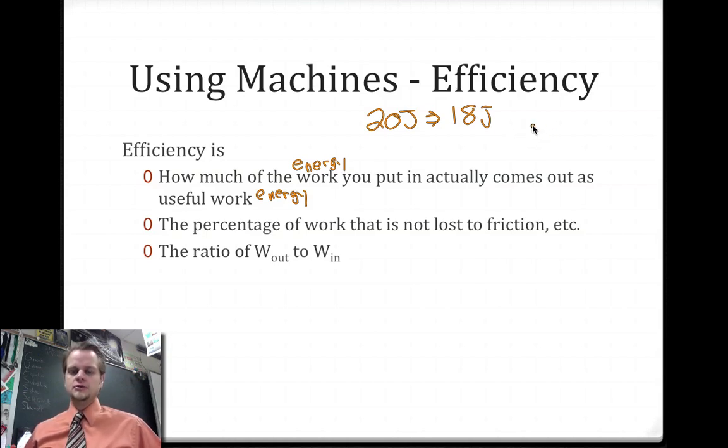Now remember, you can never get a bigger number than what you put out. Or sorry, than what you put in. You can't create energy. Work is a form of energy. So if I put in 20, the max I can get out is 20. But I usually get less in the real world. We're going to get a little more real with you today because we do have things like friction and air resistance.